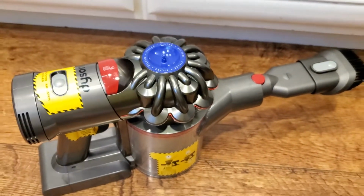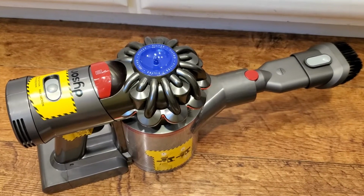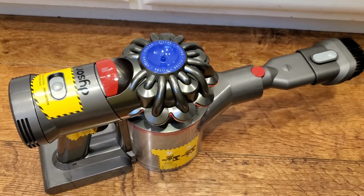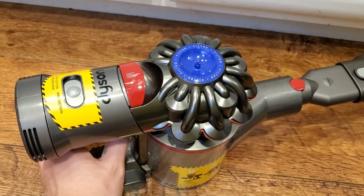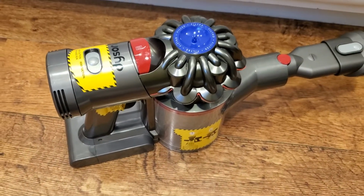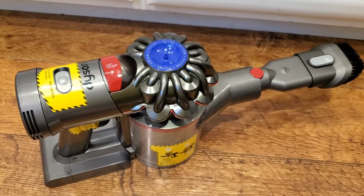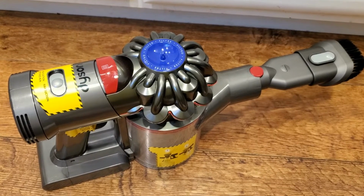That said, because it's a very fast motor, I think it spins at something like over 10,000 RPM, it has more of a high-pitched whine than that kind of background, loud vacuum cleaner sound. It almost sounds like a little jet engine or something. So I'll pull the trigger, and you can hear the airflow. You can hear the motor revving up. Again, it sounds almost like a blender or a small aircraft engine than it does like the drone of a normal vacuum cleaner.